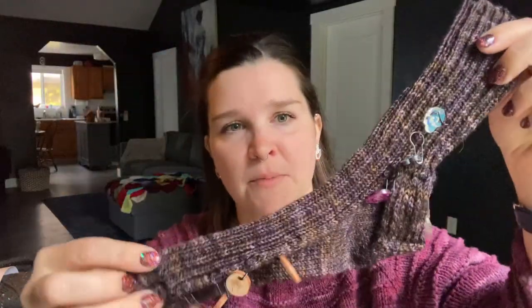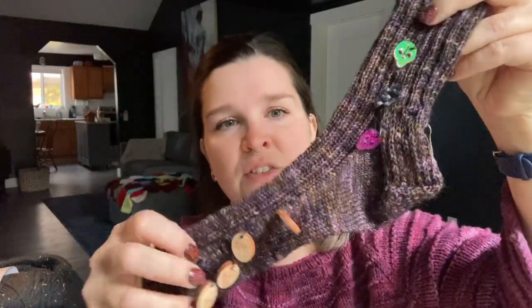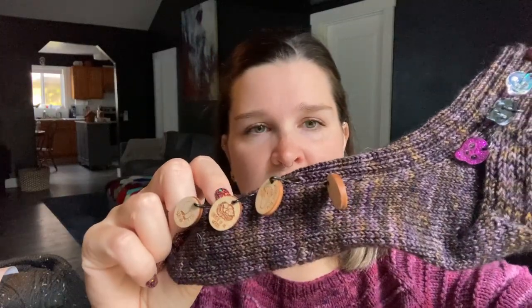And again, my little stitch markers. I ran out of skulls, so I switched over to mushies. I believe these were Katrinkle's as well.